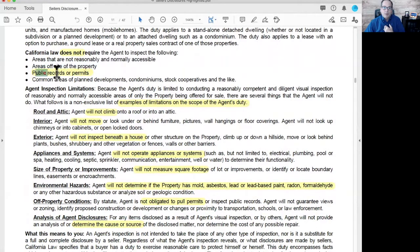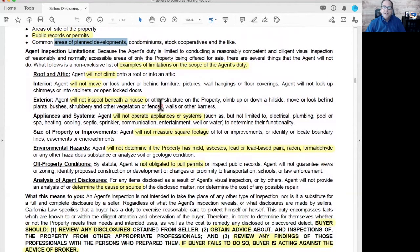Offsite things, public records and permits, common areas. I'm not going to go around the complex and look for cracks near the pool. I'm just doing an agent's visual inspection of your property. Here's other things that agents won't do in their AVID.